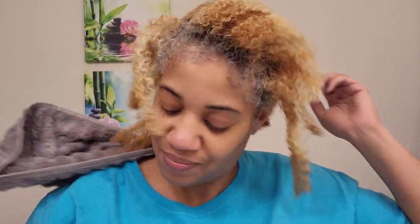Moment of truth, y'all, let's take this towel off, which by the way, I'm gonna do better, I need to get a microfiber towel. But y'all, this mask was everything. My hair was soft, it looked soft, it felt soft. There was clumpage of the curls, like the curls were kind of clumping all together. I was really, really shocked by this mask.